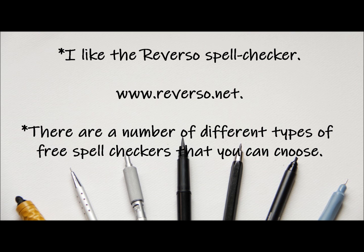I use one called Reverso Spell Checker. It's free. It's online. With my students, literally they can put in the word the way they think they would spell it. This is for the Reverso spell checker.